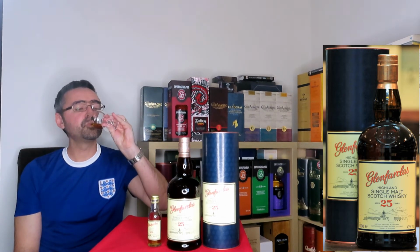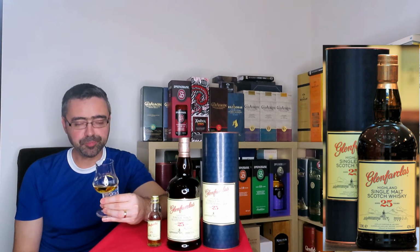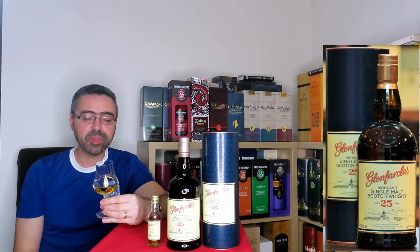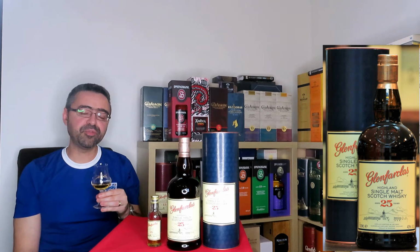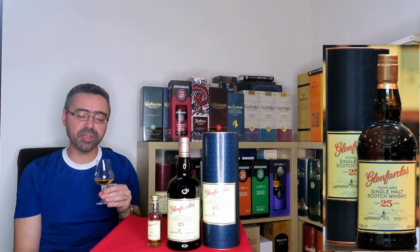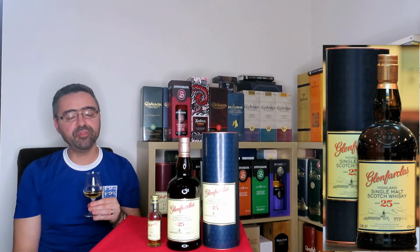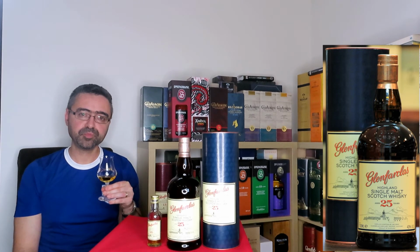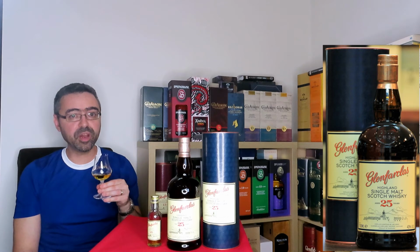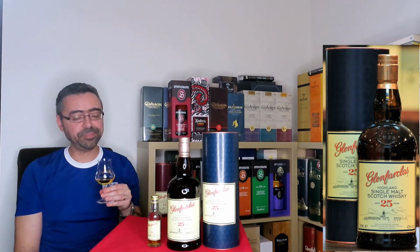But on the palate, sweet sherry, slightly spicy. The oak is there, but not overwhelming the overall. And it feels silky, smooth, and delicious. It develops a nice fruitiness, ripe red apple notes, and quite juicy. Very oily and creamy, tropical fruits, hint of chocolate and sultanas, some nuts, almonds, and coffee. They are also there.